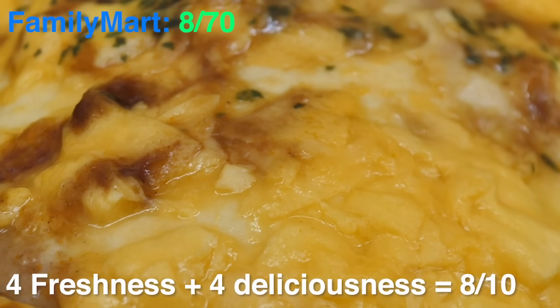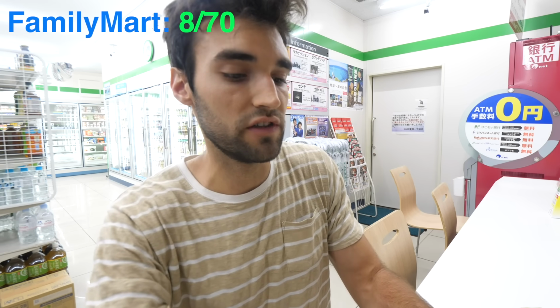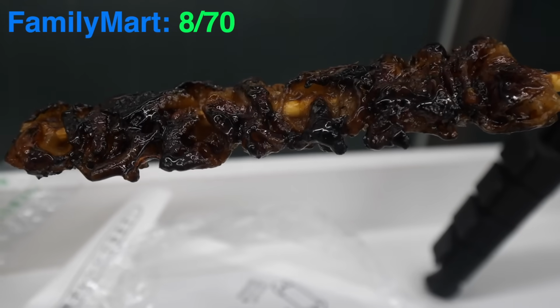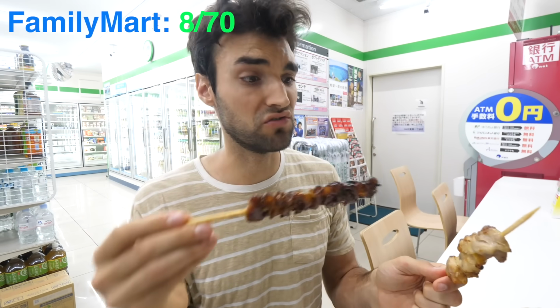The egg is surprisingly well made and fresh. It's both fluffy, but also moist. So for the hot food of Family Mart, I decided to go with two of the yakitoris. One being just the normal chicken thigh, which looks pretty damn juicy. And the other being a chicken breast skin with a bunch of soy sauce just slathered on there. That's good flavor, man.